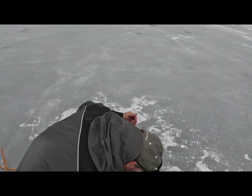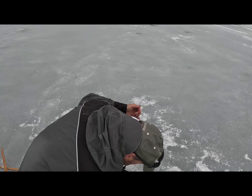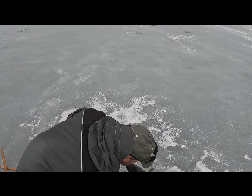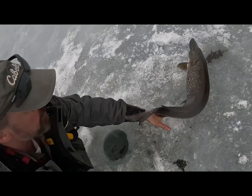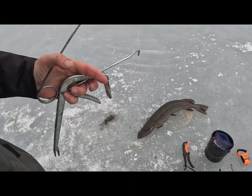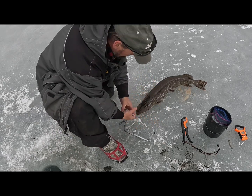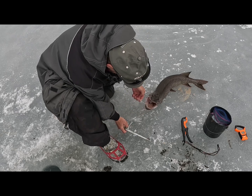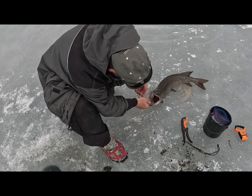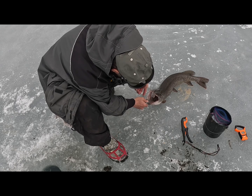Pretty good. Open up her mouth. There. Alright, these jaw spreaders are real important with these big northerns. And also these long pliers.